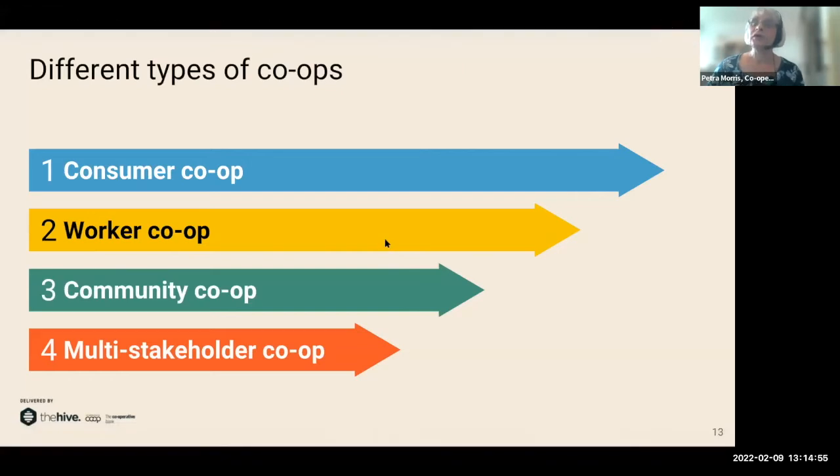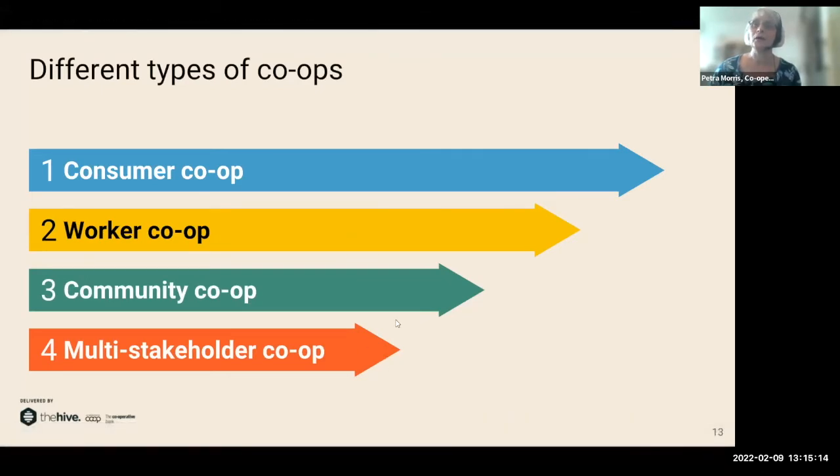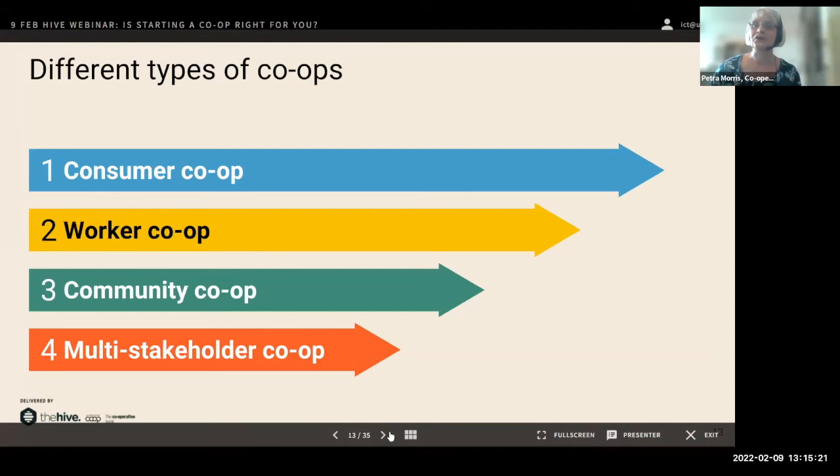So I said before that cooperatives are owned by their members, and those members can be the customers, they can be the workers, they can be the community at large, or a combination of those. So in these next few slides, I'm going to give some examples of cooperatives and how they're owned, and how that makes a difference to how they run their business. We have thousands of cooperatives to choose from, so these next case studies are just a snapshot of those.